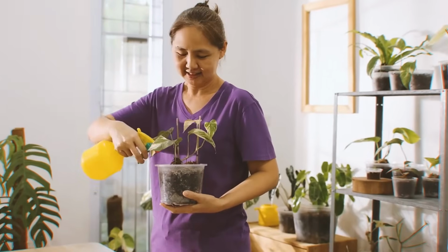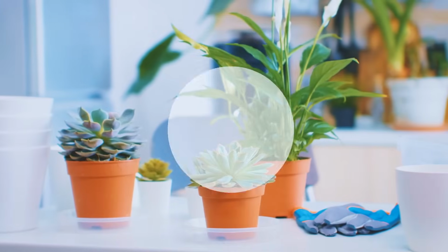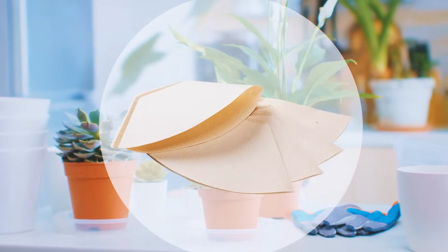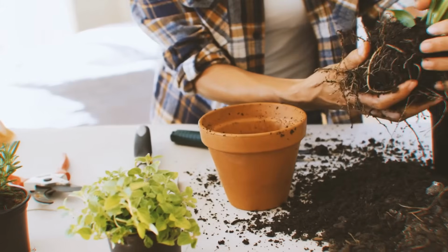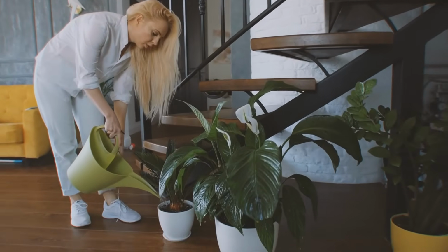Another pro indoor gardening tip. To keep the water from leaking at the bottom of your plants, use a coffee filter. Place it in the bottom of your pot before adding the dirt and the plant. The filter will keep water from spilling out of the pot.